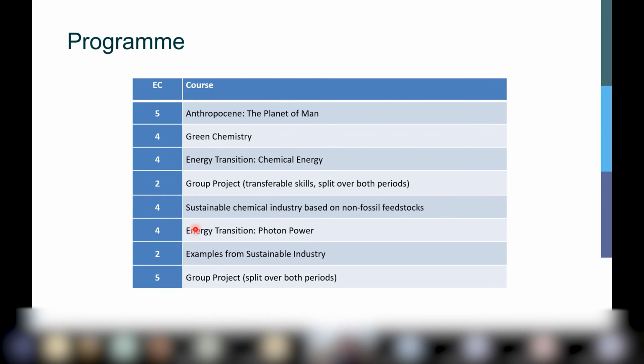And then there is sustainable chemistry and the chemical industry based on non-fossil feedstocks. So how do we produce materials without using oil, essentially? Energy transition, photon power, so that's related to energy transition, chemical energy. And then examples from industry, because we can think of a lot of things in academia, but how does it actually work in industry? And the group project that already started here is continuing here.